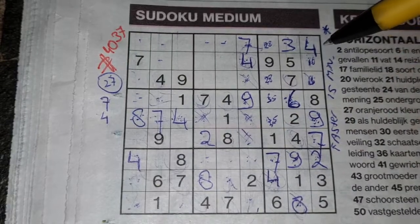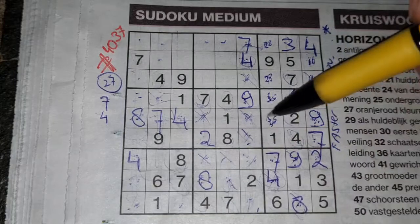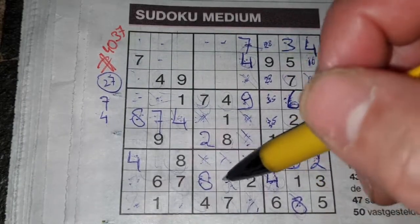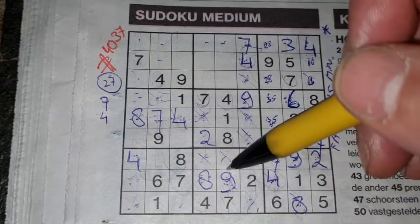1, 2, 3, 4, 5 missing numbers in this big square. One of the missing numbers is 9. We see here 9 in this row, so no 9 in these 3 boxes. Here 9 in this column, so no 9 in those 2 boxes. So 1 box left for the 9. Should be there.